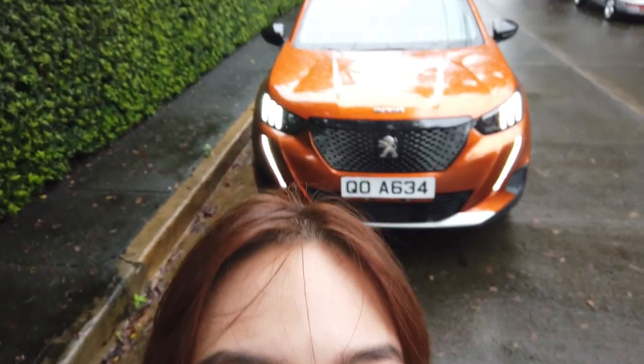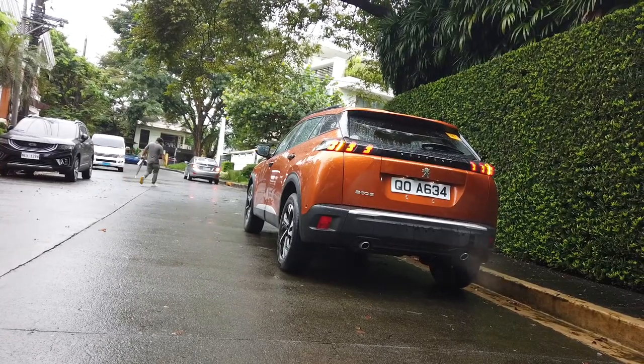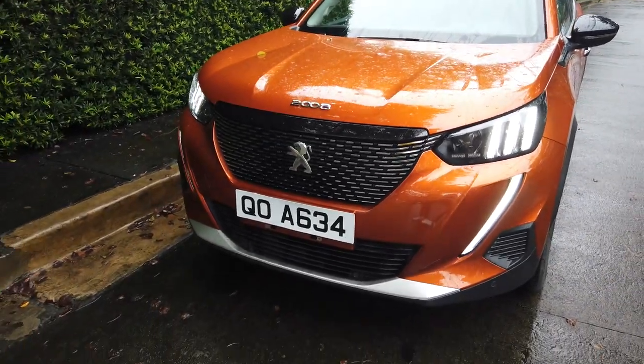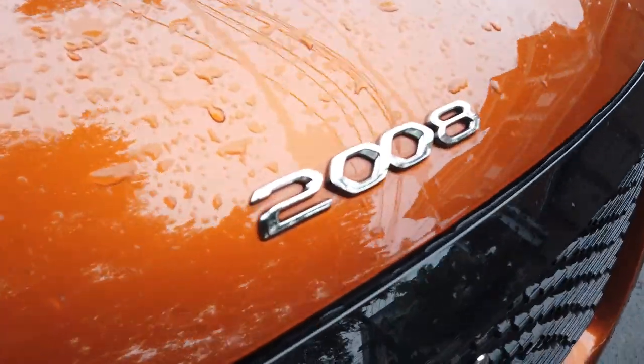Hello guys, so today we'll be reviewing the 2022 Peugeot 2008. I mean, look at this cutie. He's a smiley boy. Yeah, looks so good. I like the headlights, the claw fang thing that everyone's talking about. And then the logo is so nice.